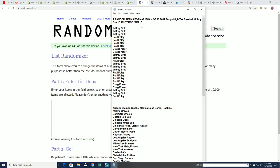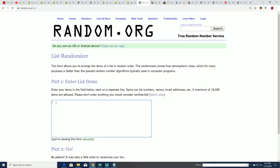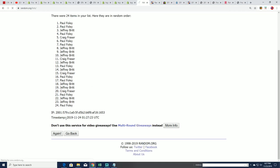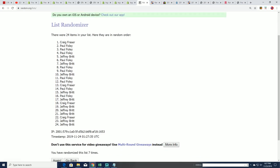And now here's our break part right here. So we've got the owner names. We're going to pull through here seven times and really jumble everything up. We're going to do the same thing for the teams and stack the lists up side by side. Here we go, lucky number seven. And the first list is finished going through.